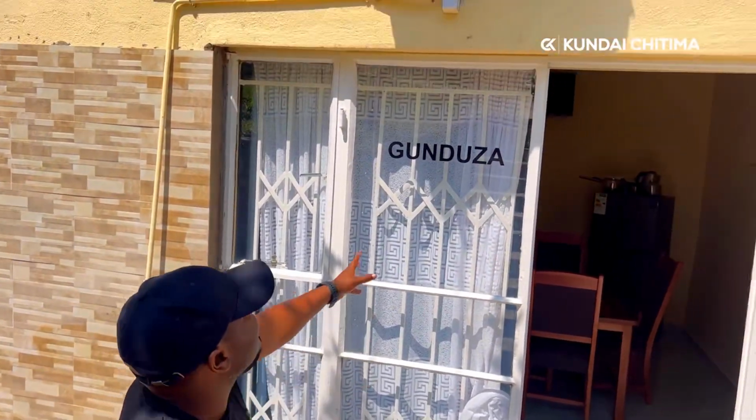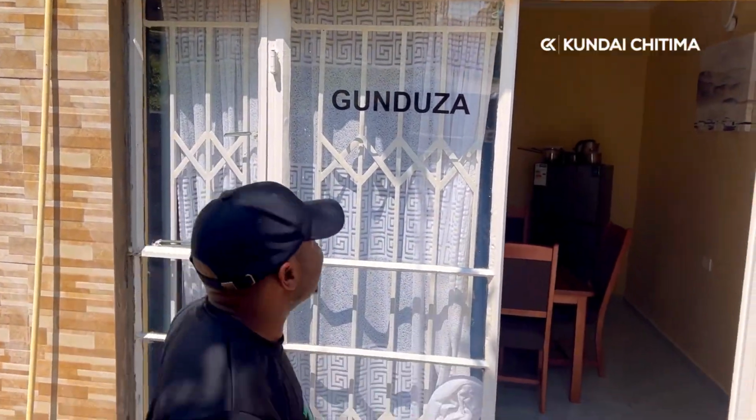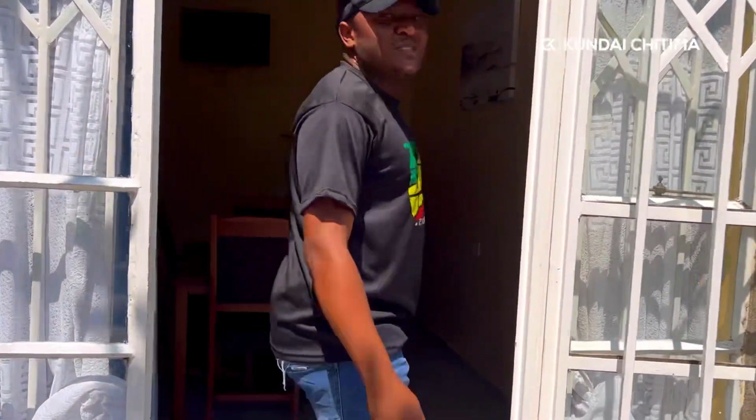So today I'm at Waterfront Resort. Guys, this one is something else. Let me show you. This one is what you call a family house. So it will be having two bedrooms. Two bedrooms. Welcome to our house.